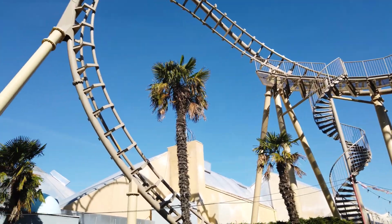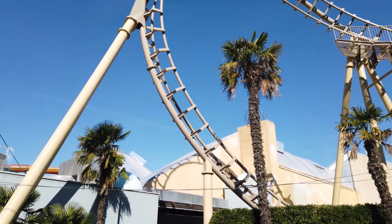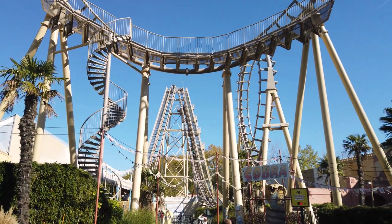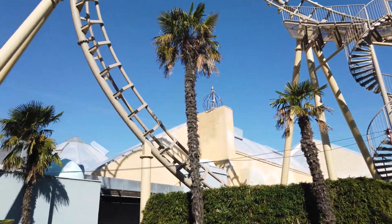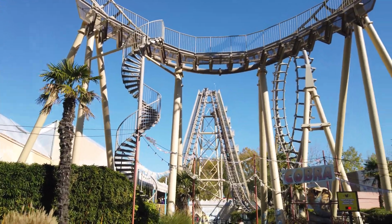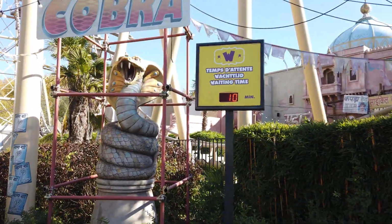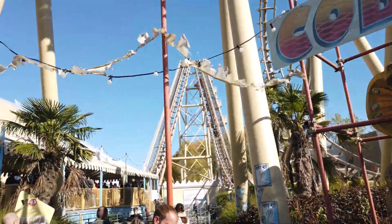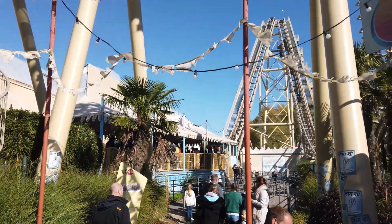Haven't done one of these since, it's gotta be since I went to Pleasurewood Hills. I did the boomerang there, and I also did the same one when it was at American Adventure. I remember they were pretty intense, so let's see how this one rides. Only posted as a 10-minute wait as well. Pretty much going straight up into the station over there.